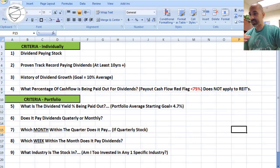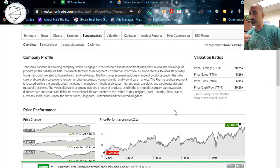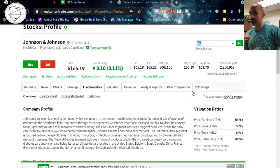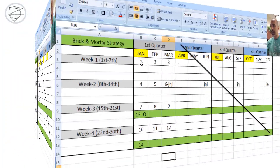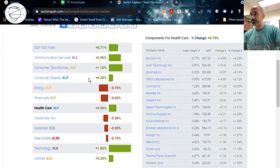But another stock that I own, let me go back here. Another stock in my portfolio is Johnson & Johnson, which we know is in the healthcare industry. If you guys remember in my last video, I told you not only do I break them down in different months and then in different weeks that they pay out, not only do I diversify when exactly they pay out, but I also diversify in different industries. So I have 12 quarterly paying stocks. I need 12, and this breaks down each major industry into 11 different industries.